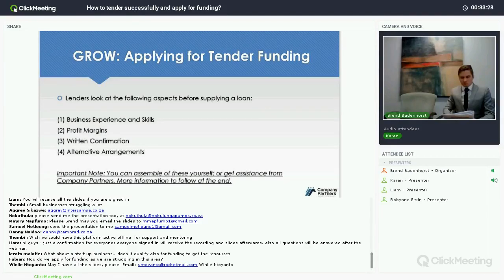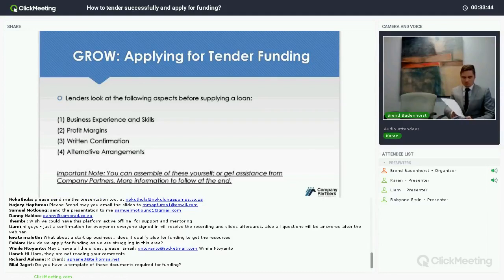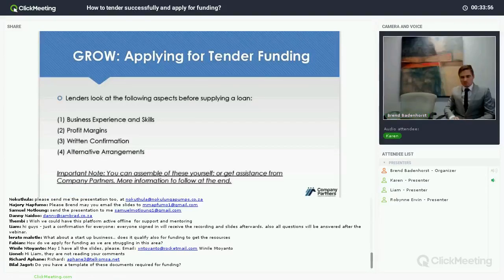The other thing that you're going to need is your written confirmation for your tender. This is important. It's also easier to apply if you do have your written confirmation for the tender. So they'll need that in place. And then another thing would be that you have alternate arrangements in place to pay back the loan, or alternatively to complete the job, should things come up that could hinder the process. You need to have alternate arrangements.